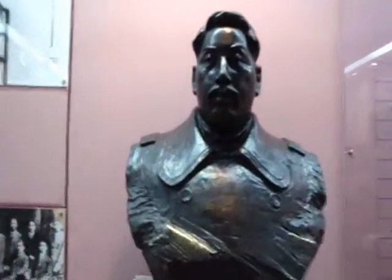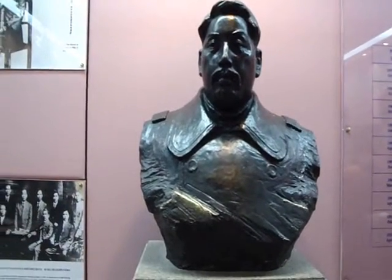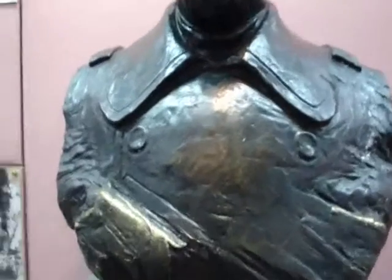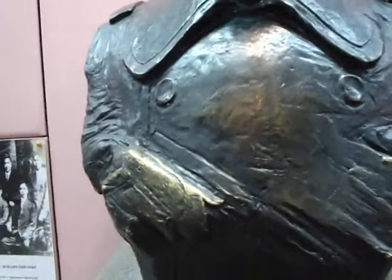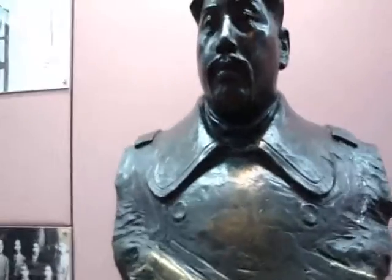Now here's a statue of this guy. He's got a very small head for a big body, and his arms are missing. I think this is his heart right here. So I think he'll live, but very barely.